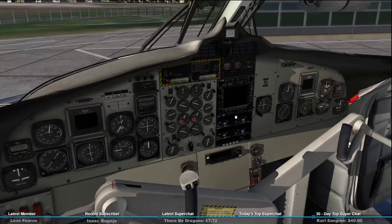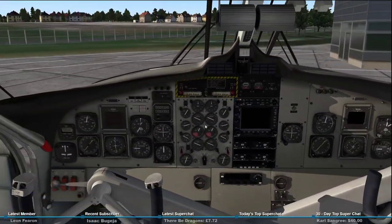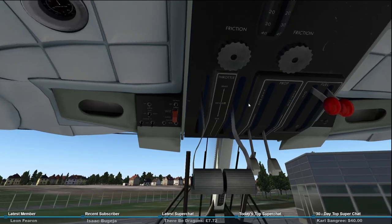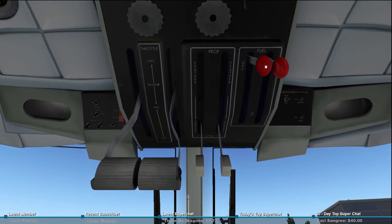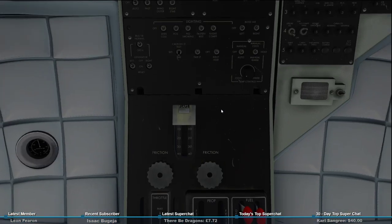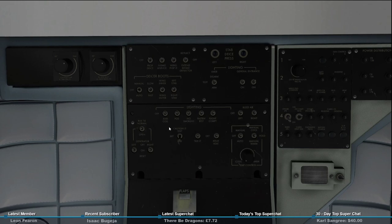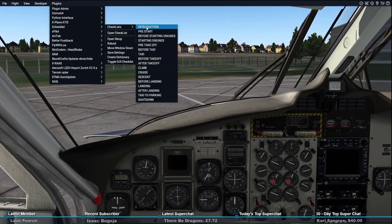Well, imagine we're boarding, which wouldn't obviously take this long. But yeah, look at this. This model is beautiful in here. Really nice. All the engine controls are up here on the overhead panel. I've never flown a turboprop. I mean, fuel, I guess it's just off and on, isn't it? But they have two fancy big red levers here, nonetheless. I've pre-assigned some views.